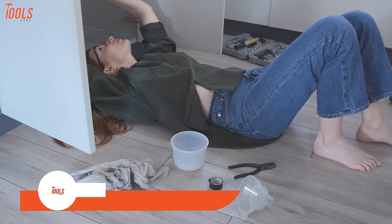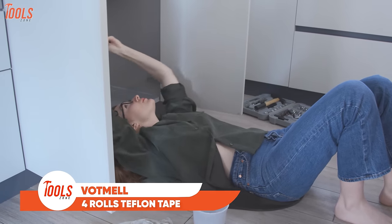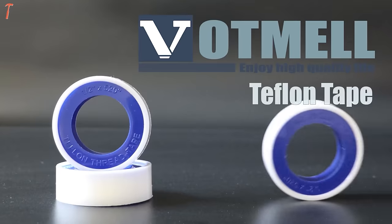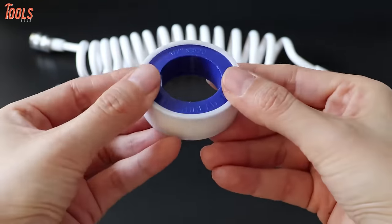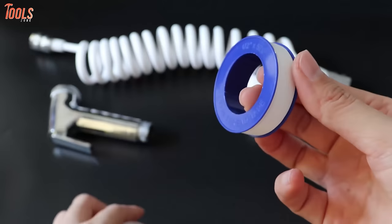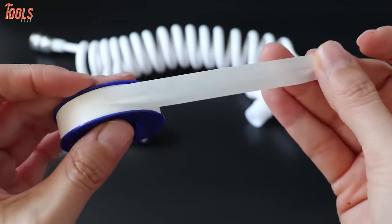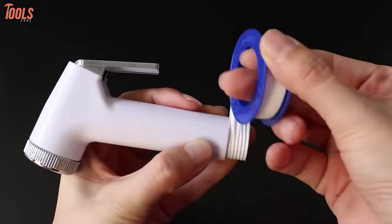A tape in plumbing projects provides a crucial seal to prevent water or gas leaks, ensuring the integrity and safety of the installation. So plumbers should keep this Vautmel 4 rolls Teflon tape by their side to ensure leak-free connections in water pipelines. Each roll of this high-quality PTFE tape boasts a half-inch width with an impressive 520-inch length, providing ample material for multiple applications.